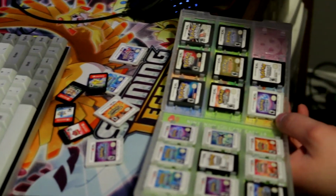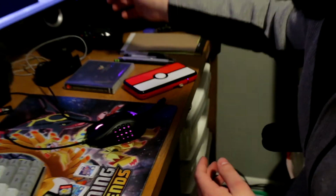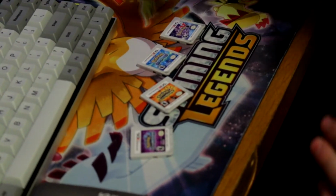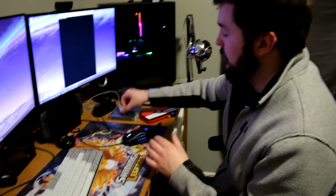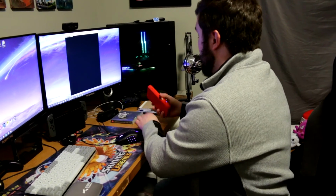Lots of Pokemon games. I'm actually getting a new case for these. I really like this case, but it's just too big. It takes up so much space on how cramped my desk already is. So I ordered a new one. Basically, it's a lot smaller and I can actually hold a lot more. I actually cannot hold every one of my DS Pokemon games in this, which is why I have some of them out. These are my most used ones. That's why those are out and about.